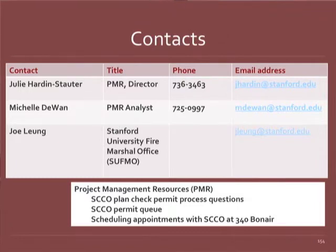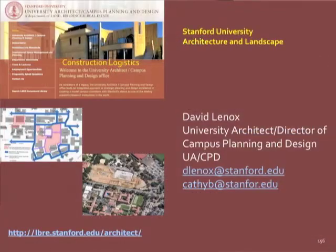Our next topic is back with Dave Lennox, and he's going to talk about the construction logistics. Thanks, Julie. I don't know if you guys have noticed there's a little bit of construction going on campus. Actually, it seems like it's been going on for 6 years, 7 years, but it is not going to stop. It's going to continue, and it might even get a little bit worse.